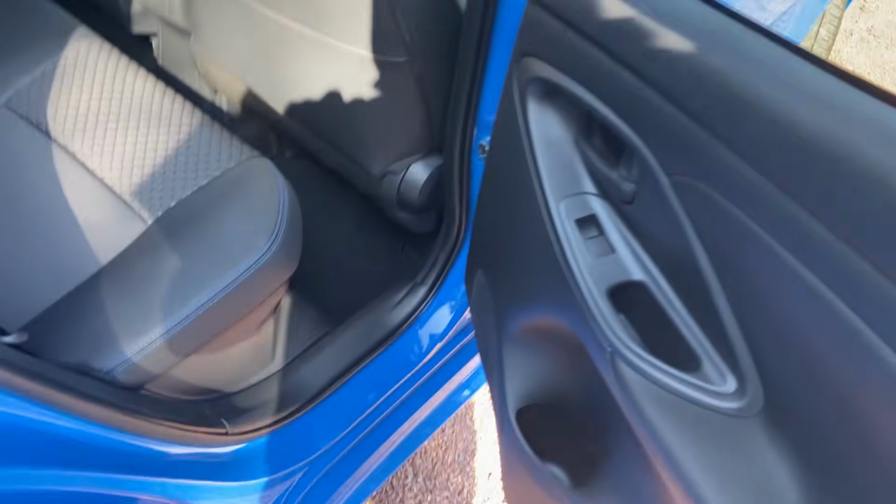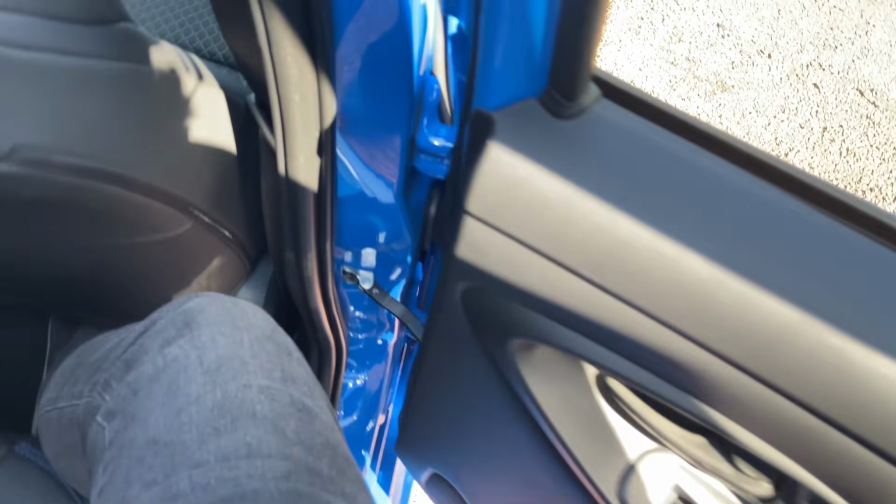Now, if I go ahead and jump into the back of the car, the back here is a little bit tight. Seats for my driving position. I'm 5'11", my knees are touching here. So I'll flip the camera around, head's just about touching here.